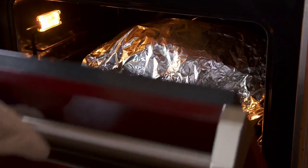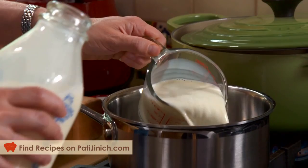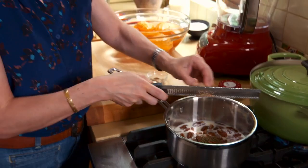No Thanksgiving is complete without the delicious sides. This sweet potato puree is simple. Start by heating 1 cup of milk. Then add 1 cup of whole pecans, some thyme, nutmeg, and let it simmer. I want the pecans to sit in there with the milk as the milk is warming up so that the pecans will really soften and they will get a little bit of that nutmeg and thyme flavor as well.